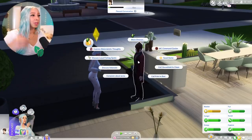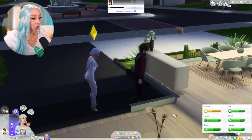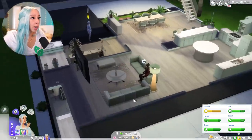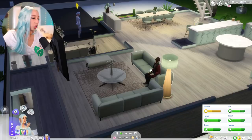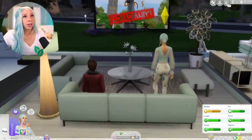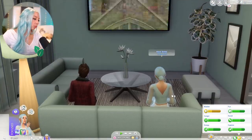I haven't actually played Sims in a while, you guys. If you don't know, I am currently in university right now. Oh, did he just let himself in? Oh, okay. Yeah, let's watch TV with him. But yeah, if you guys don't know, I am currently enrolled in university. I am studying graphic design right now.